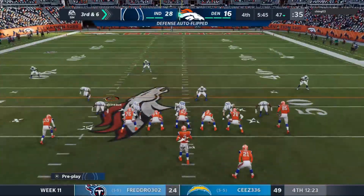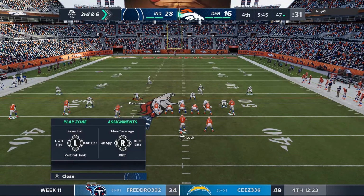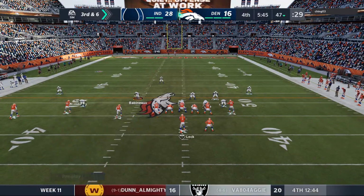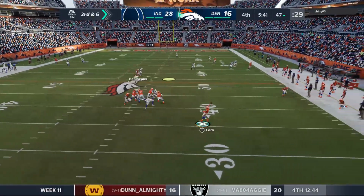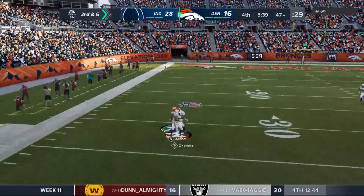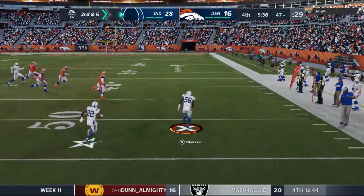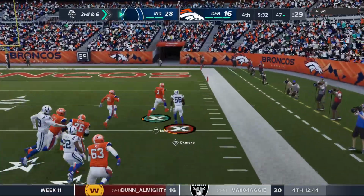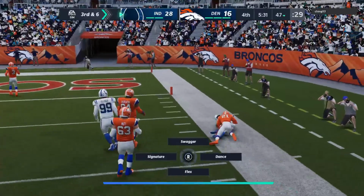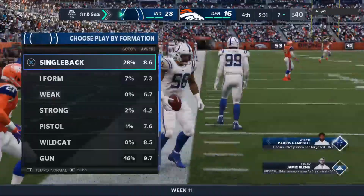A lot of times it's that first read that you have. Maybe you get it in pre-snap, and he locked in on his target, but he was covered quite well, and that one's incomplete. Eluding the pressure right. Into a double team, and it's intercepted. Picked off at the 33. And they will finally put it into the return, but not until he takes it back all the way inside the 10-yard line.